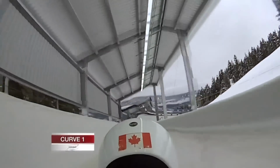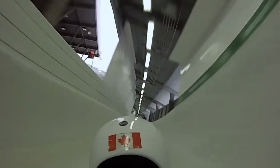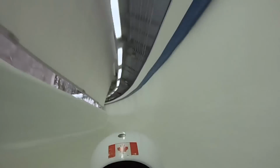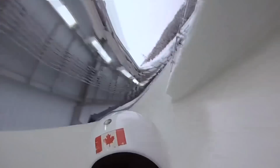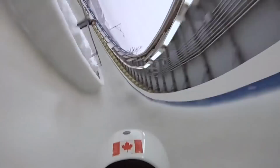And, you know, up here, curve one, it's so fast. It drops off a 7-story building right off the top of the track. And you go into the next challenge, this little wedge up here, you overlook it, you don't think much, then all of a sudden, here comes wedge, and then exit 4 here. A lot of problems for the bobsled athletes, I'm sure for the skeleton athletes too.